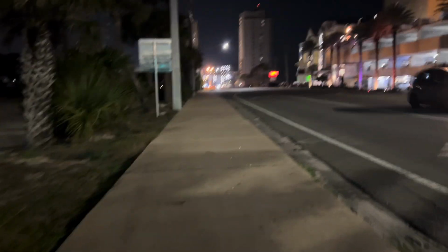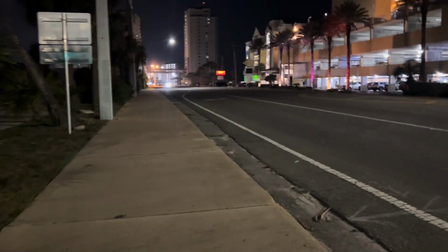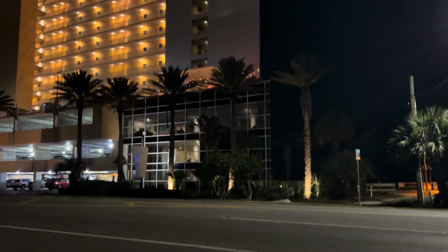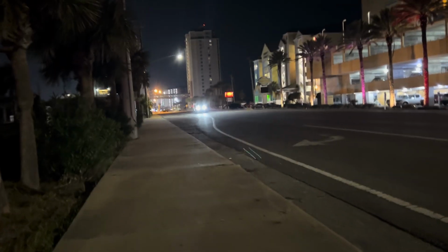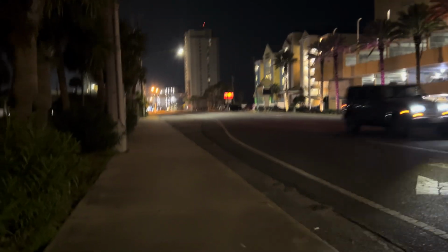Coming down through here, we're going to start heading east on Front Beach Road. First condo up here is the Reef. That used to be like a two-story deal until they did the big revamp at the turn of the century, back in the 2000s.